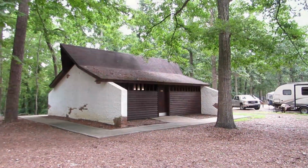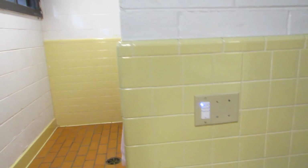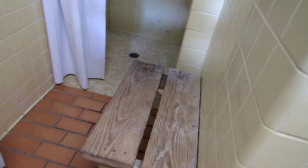Park here for a minute. Bathrooms look a little old and rustic. Interesting light switches. Not bad. Showers. Showers are free. Regular crummy shower heads. Double things. No soap dish, but there are pads and seat. It's nice. Bathrooms are nice. The toilets are alright. They've got paper and everything. The doors are like massive. Not bad.